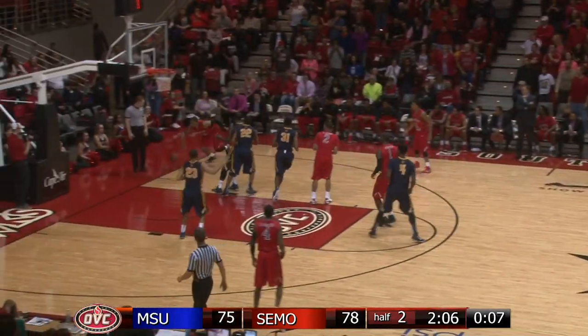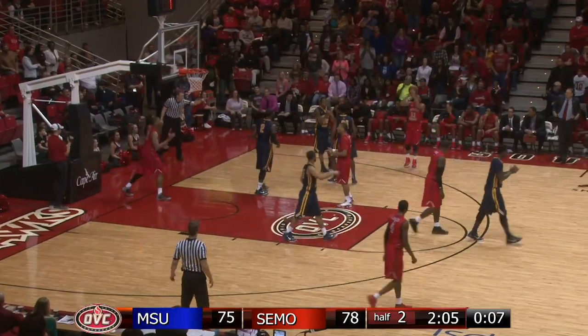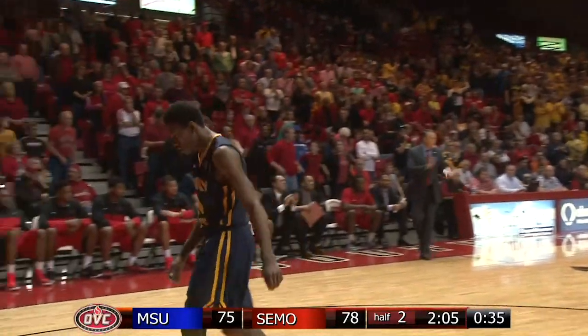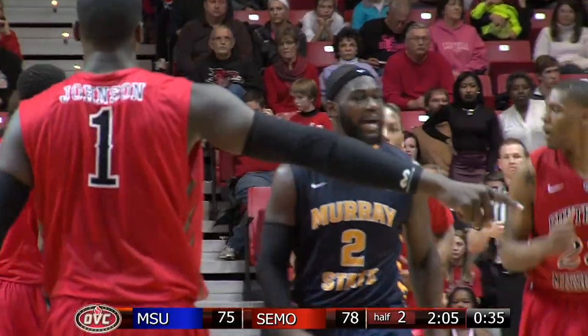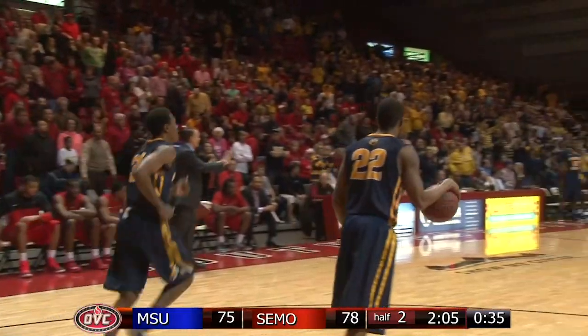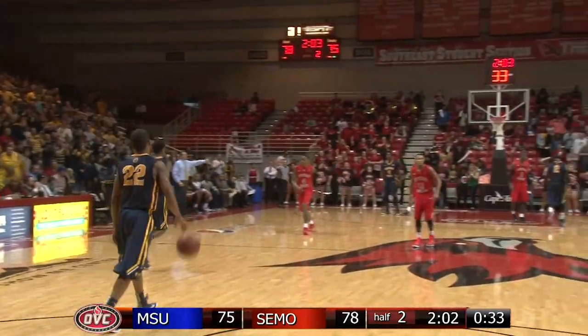2:08 to go. Jones drives in. Ball lost. Didn't see what happened. They lost it out of bounds. Racers going to have it with a chance to tie. Looked like the Racers defending, and it wasn't Bradley. Someone went to the baseline, dribbled off their leg down there, so the Racers have the ball.